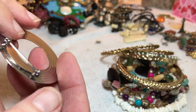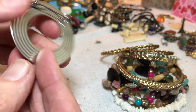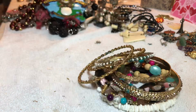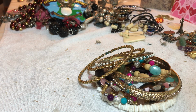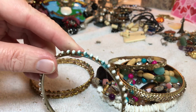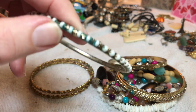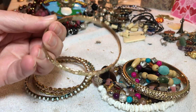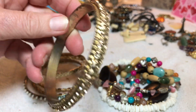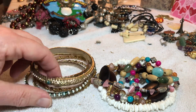Vintage brooch, $2. All these bracelets, let me get my baggie. We're going to bundle them. So we've got two of these. This one with some green corrosion. This one is in good condition. This one's heavy. Got to get that cleaned off. Other than that, it's nice.